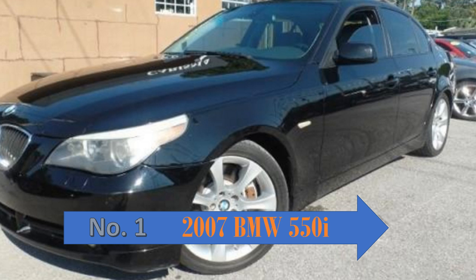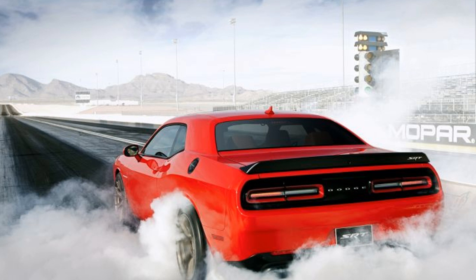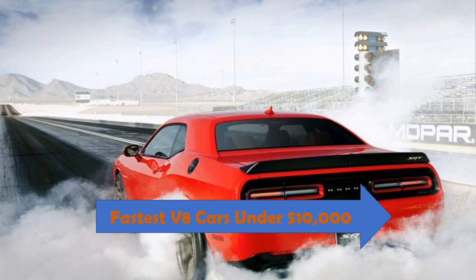Now, the 4.8-liter dual overhead cam came stock with 360 horsepower and a 6-speed manual. That was certainly the more fun option. There was a 6-speed automatic with overdrive for the less adventurous crowd out there. Now, there you have it, the fastest V8 cars under $10,000. With all that money you save on going fast, you'll have plenty left over for speeding tickets.